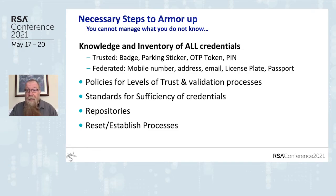I know where my OTP solution is, got it. But do you really have knowledge of all the rest of them? Every place where the mobile phone is? Do you have visibility to the badging system and the system that holds the parking sticker? Because those are credentials. You recognize that a car is allowed to come in the front gate and be on your premises. And where you are is increasingly a credential. And those are trusted credentials that you have authorized.